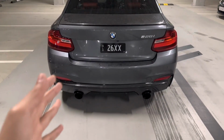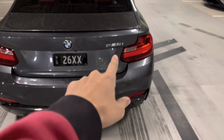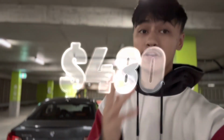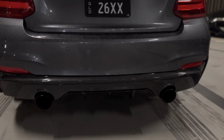So this is my $1,200 straight pipe buy. You know your BMWs and your numbers? The 228i never came dual exit. I did have a single exit straight pipe, which cost me $480. It was a resonator delete, which cost me around $100, and a muffler delete, which was $300, including the aftermarket tip that I chose. Me going dual exit completely changed everything.